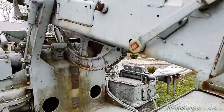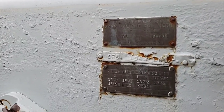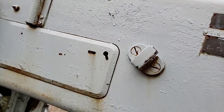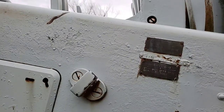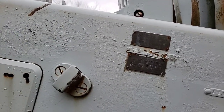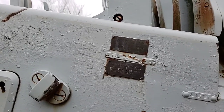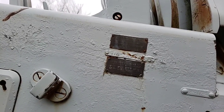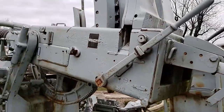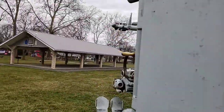Yeah, there it is. There's the manufacturer's plate. It's hard to read now, but it's got the serial number on it. Looks like 1943. 40 millimeter gun mechanism. So U.S. Navy. So there you go, folks. There's the anti-aircraft gun that's in Boonsboro. So it does not work, of course.